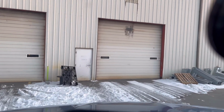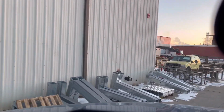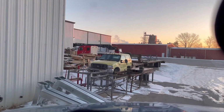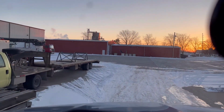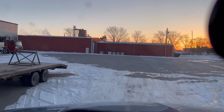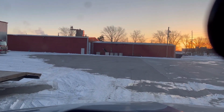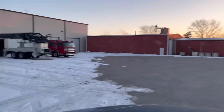Can't seem to get away from these things anywhere. Once I pulled in and I seen what was up, I'm like, oh, okay, makes sense. You see them? Rosenbauer, place that makes fire apparatuses. Ladder trucks, and all that stuff.